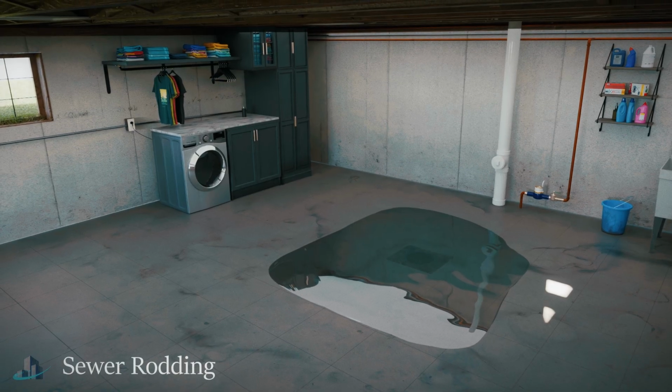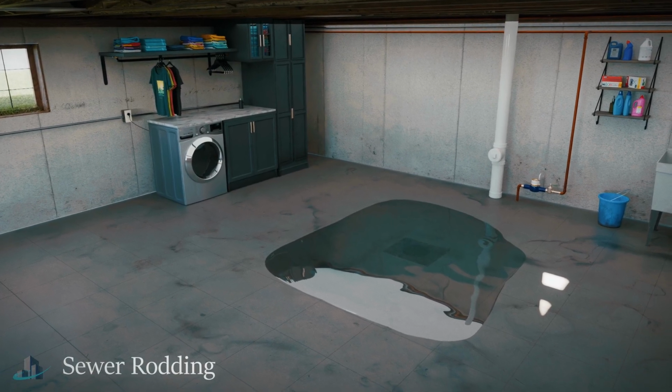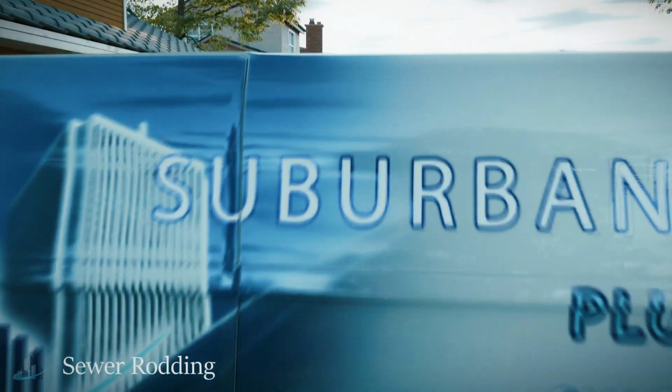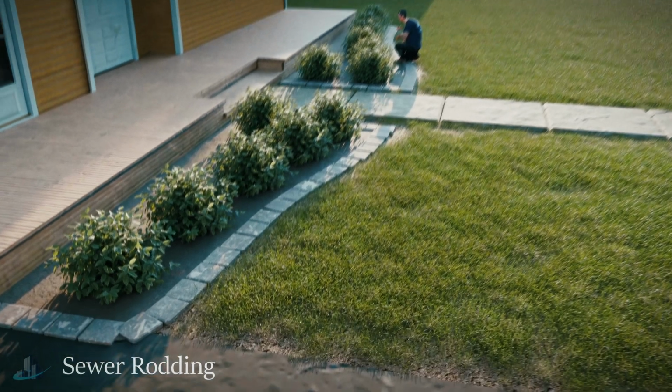Is water backing up in your house? You might have a clog blocking the flow in your sewer line. Our experienced technicians can rod your line and solve the problem.